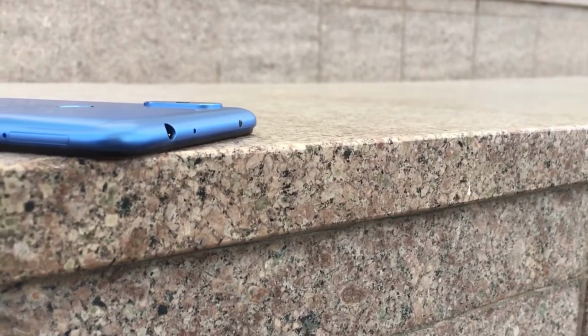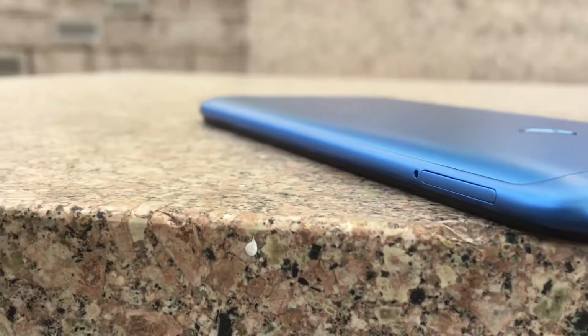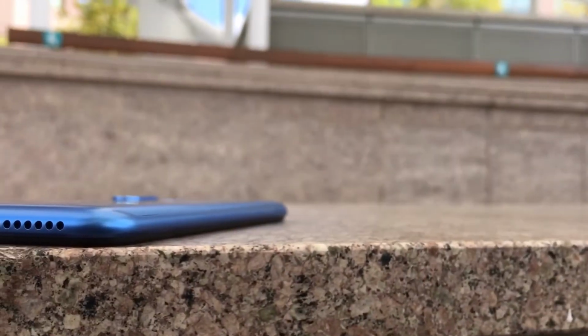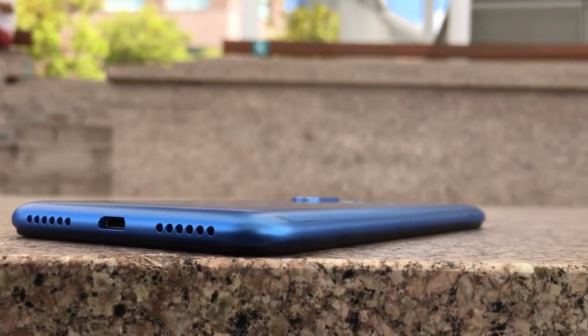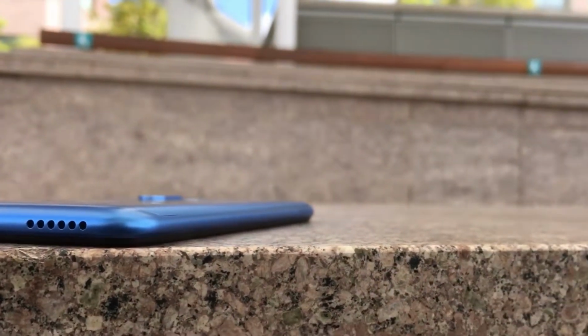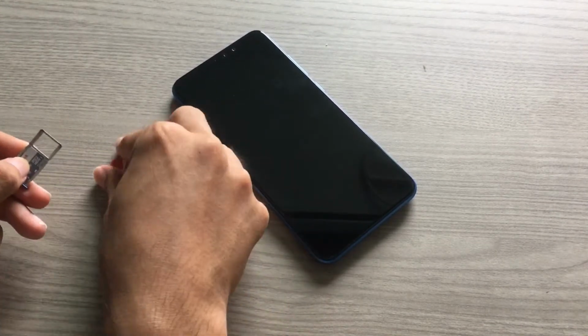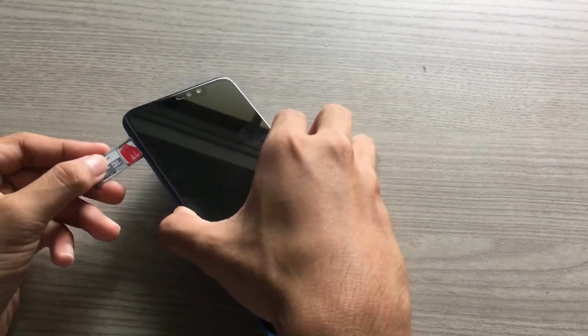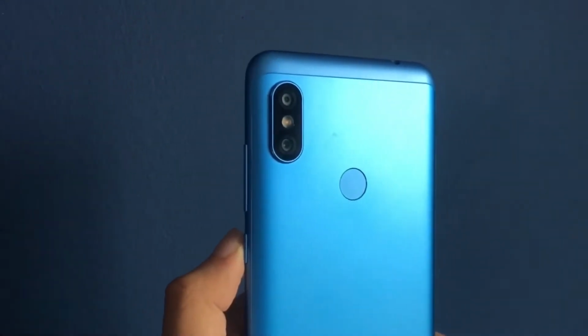We still have a headphone jack right on top, plus an IR blaster for controlling your TV and many other home appliances. There are two speaker grills at the bottom of the device, though only the right one houses a speaker. Between the grills is a micro USB port. Yup, still micro USB. The SIM tray is located on the left side of the device and it has a nano SIM slot plus a hybrid slot for an SD card or second nano SIM. On the back, we have a dual camera setup as well as a fingerprint scanner that's really fast.